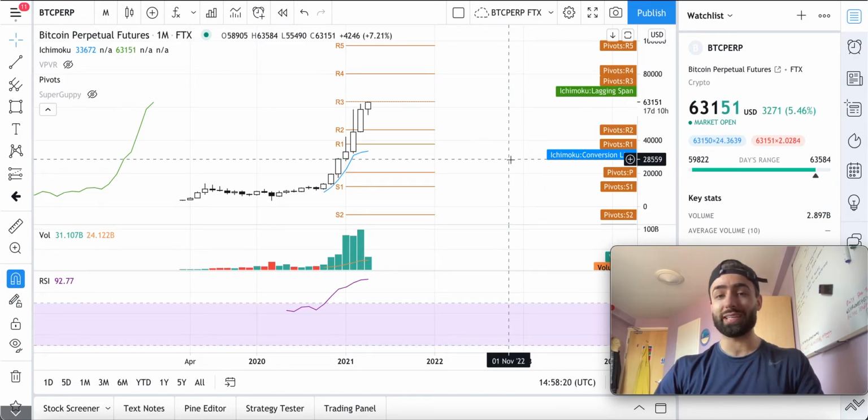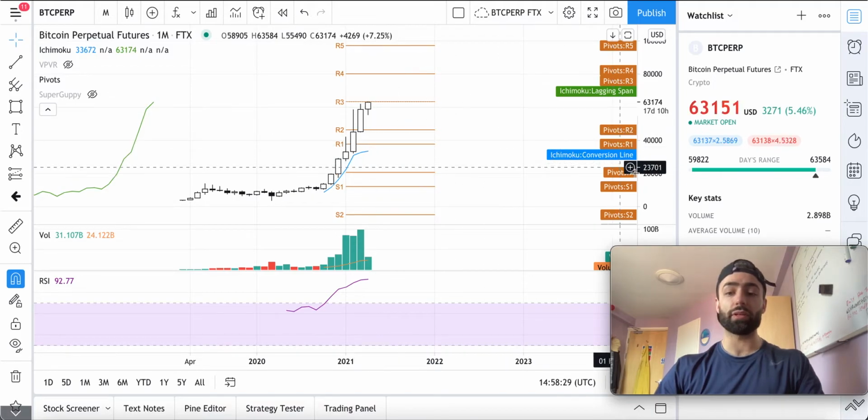And as always, in this market update, you'll be able to learn where Bitcoin might be moving next, as well as learn technical analysis. So let's start off here on the monthly time frame.